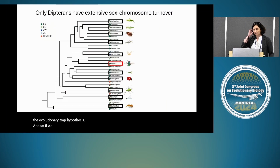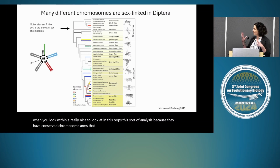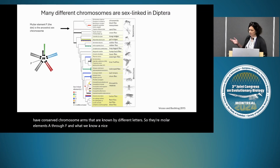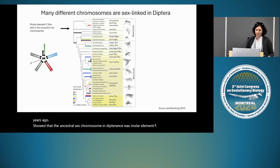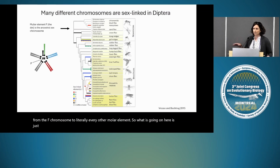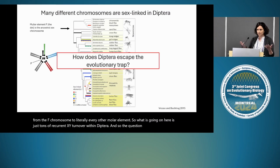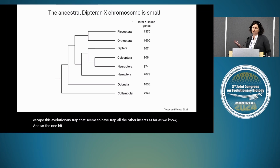And so if we look within insects, only dipterans have extensive sex chromosome turnover. Dipterans are really nice to look at in this sort of analysis because they have conserved chromosome arms that are known by different letters. So they're Muller elements A through F. And a nice analysis by Beatriz Vicoso and Doris Bachtrog a few years ago showed that the ancestral sex chromosome in dipterans was Muller element F. But what they also showed is that if you look at the phylogeny, there's turnover from the F chromosome to literally every other Muller element. So what is going on here is just tons of recurrent XY turnover within Diptera. And so the question is, how does Diptera escape this evolutionary trap that seems to have trapped all the other insects as far as we know? And so the one hint we had was that the ancestral Dipteran X chromosome is really small.